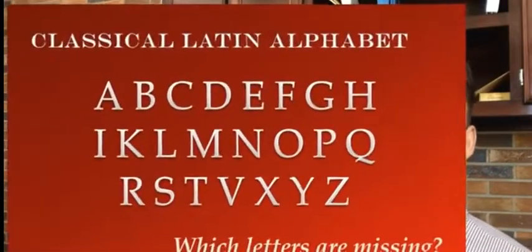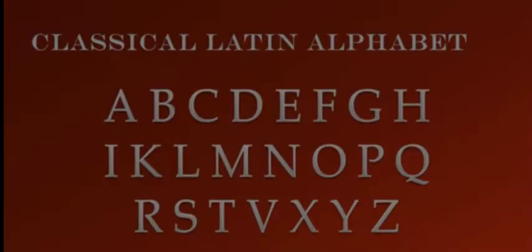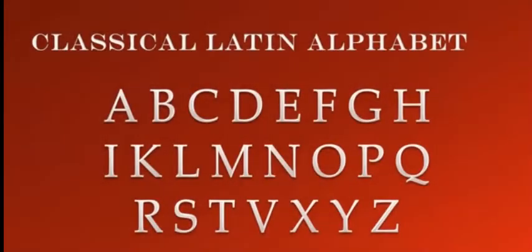The classical Latin alphabet was actually a little bit shorter than the one we have now. We have 26 letters in today's alphabet. The Romans only had 23. As you can see here, there is no J, there is no U, and there is no W.